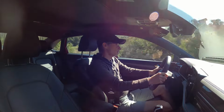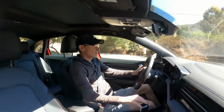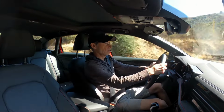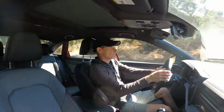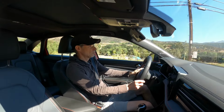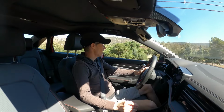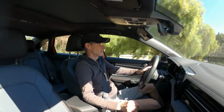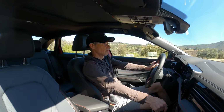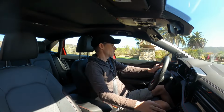A few tight twisties here. I'm really impressed with the brakes. Chassis control is great. This is a great little car. It really is. Such a pleasure to drive, especially when you drive it fast. Definitely two thumbs up for this car.